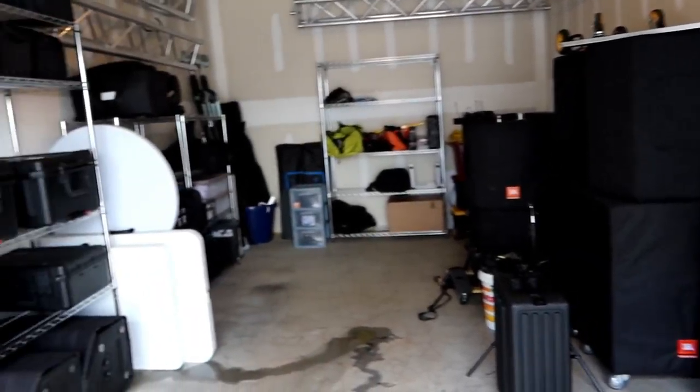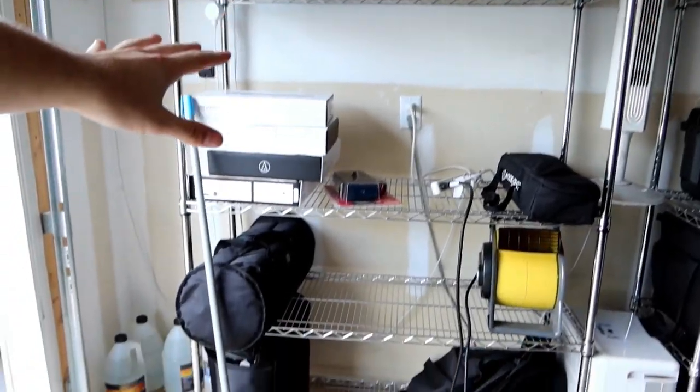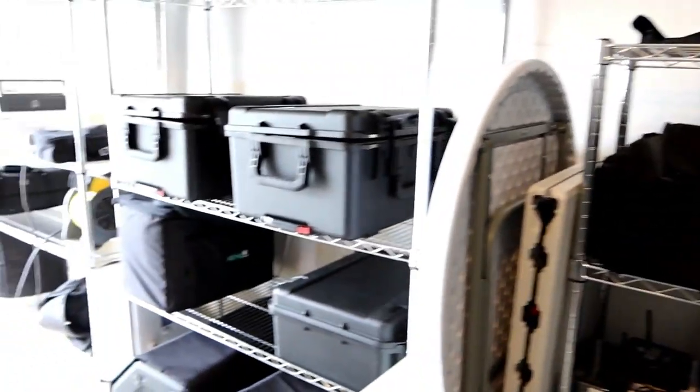Well, ladies and gentlemen, welcome to the new and improved garage. By that I mean it is for DJ only now. The truck is no longer in the garage. And honestly, it was just time. I mean, look around at how much gear. I just put these together last night, so I've got a lot more room now for more gear to come, which is obviously going to be coming. Overall, it spreads everything out a little bit. It makes it easier to come in and grab what you need and get out, like we're doing right now. We'll be bringing the PRX rig today.